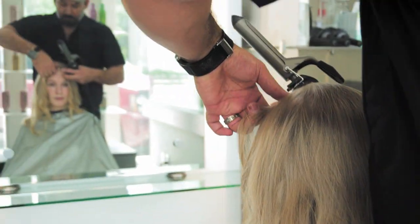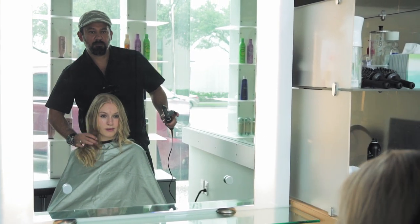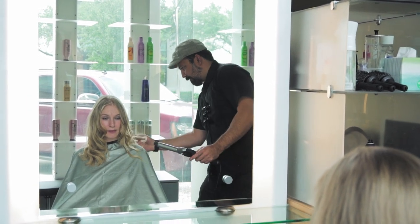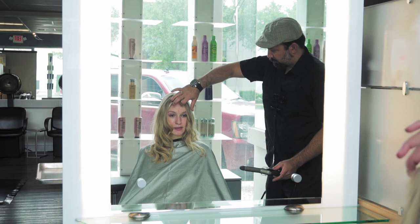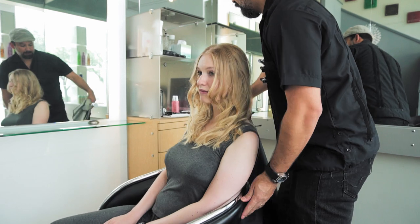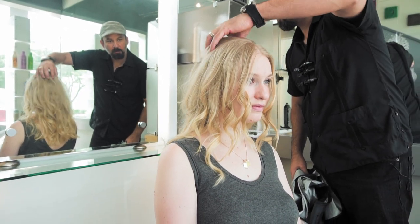Alrighty. Well, there you are, Mama. With a little bit of hairspray, just because it will fall once the humidity hits it. See, she has that movement now.